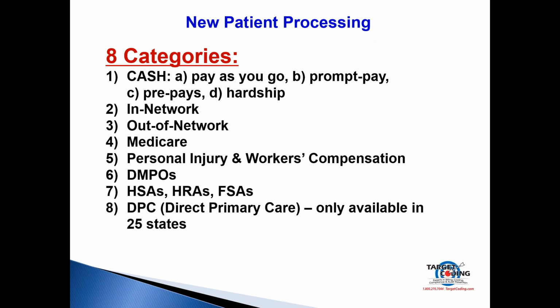Patient joins the club. You're part of the club, so now you could discount your fees as much as you want. You set the fee. If you want to make your chiropractic adjustments $15, you could do that. You want to make it $150, you could do that. You're in control with DMPOs. It's one of the best ways to avoid a dual fee schedule, if not the best way.